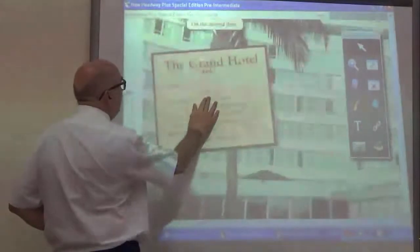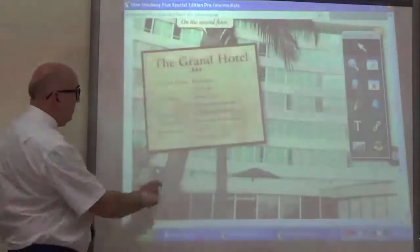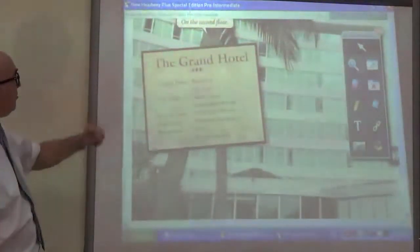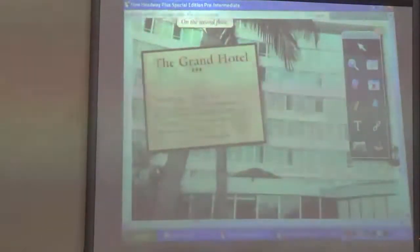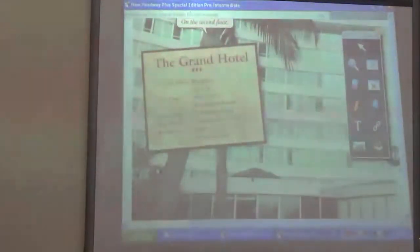Let's go here. I mean, in London, for me, you can't beat the Hilton, the London Hilton in Park Lane. That's my favourite one. The Grand Hotel. So, what's on the ground floor of the Grand Hotel? On the ground floor we have reception and a city cafe.